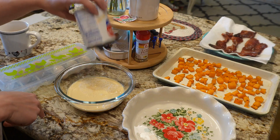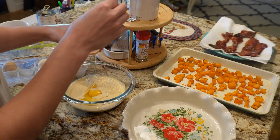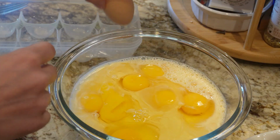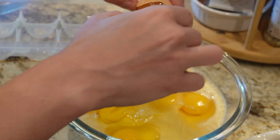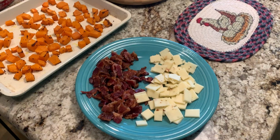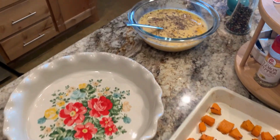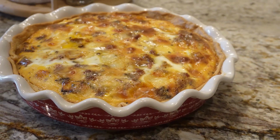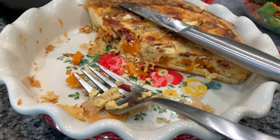So now for the rest of my quiche ingredients. I add a whole can of evaporated milk. Add as many eggs as you'd like to this recipe, but basically I'm adding the bacon, any kind of cheese I happen to have on hand, the butternut squash, salt and pepper, and then I bake it for an hour. And it came out beautiful. And as you can tell, we all loved it.